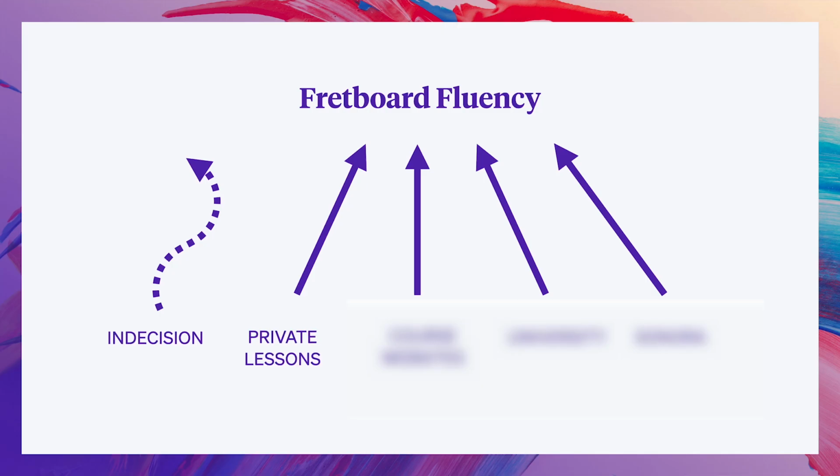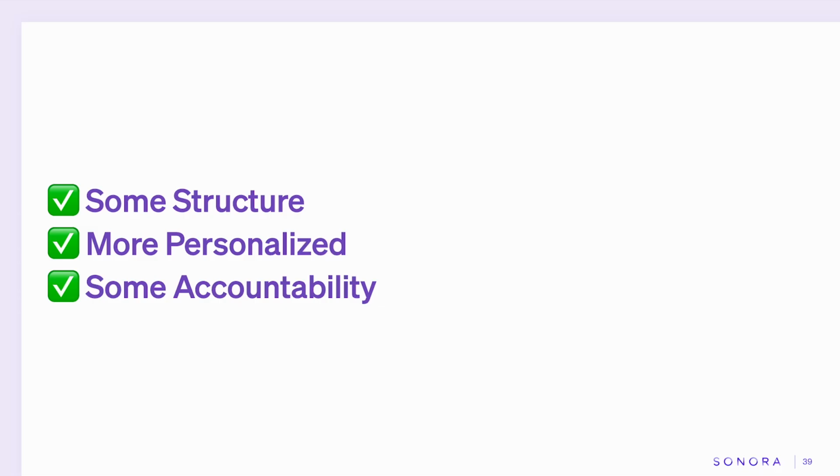The next path that people tend to jump into is private one-on-one lessons. And this is better because you get a bit more structure and a cadence to it. It's more personalized to you, and there's a bit of accountability because you don't want to show up to a lesson having not practiced. And that's all good. But there are two glaring issues with traditional one-on-one lessons that prevent real progress.